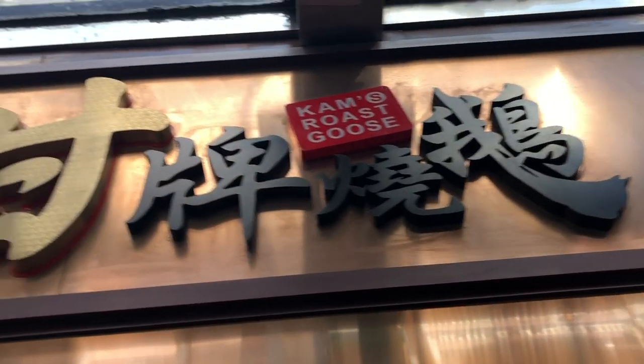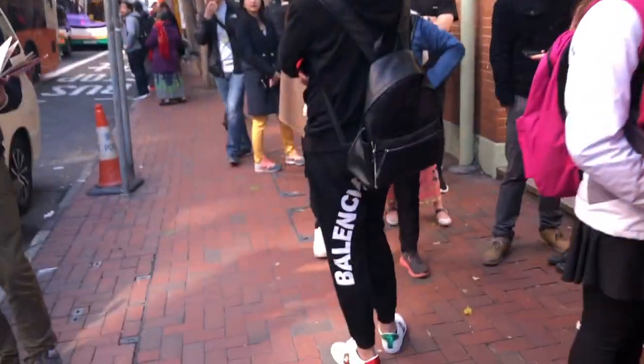I think it might be rush hour. So I'm at this place called Cam's Roast Goose. And as you can see, the line is long, but it's worth it. I mean, it's Michelin star.